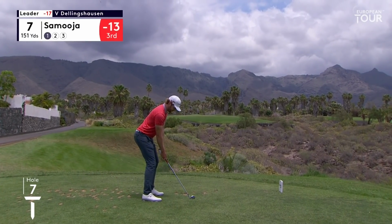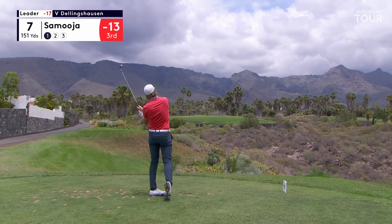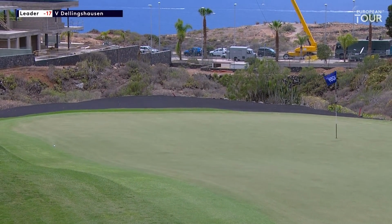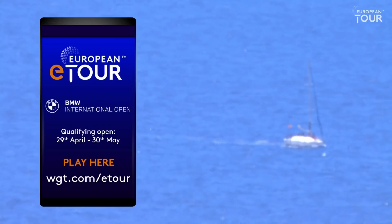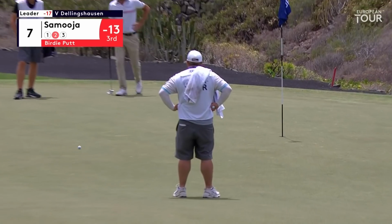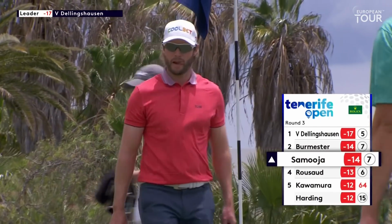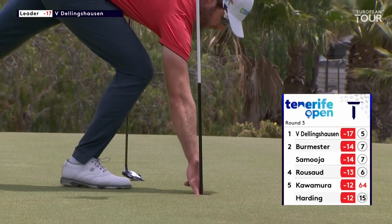Up at 7. Beautiful mountains in the distance. 151 yards. 3-tier green. Not easy to get it close. Samooja left below right for his birdie at 7. That's to get to 3. It's starting to happen. It's starting to warm up out there. Very nice. Third year on the tour and he's shown a lot of promise, hasn't he?